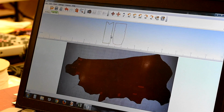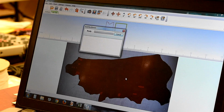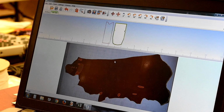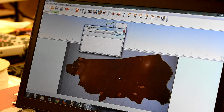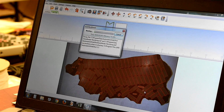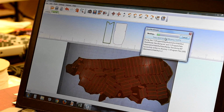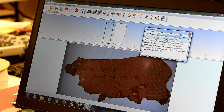So what I just did is I created our quota, and what we'll do is nest these first, which is a couple of them. Okay. And then we'll do the rest here. And what it's going to do is find the highest yield possible, the best orientation of all these patterns. And I have it set for a minute. It's going to do about a minute of processing.